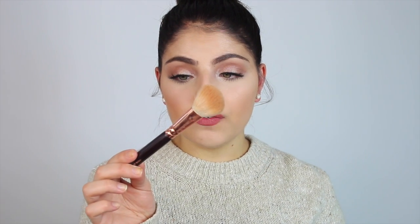Another Zoeva brush. This is the 102 Silk Finish and I use this to buff in my foundation when I'm not using a beauty blender. And then the Zoeva 127 Luxe Sheer Cheek Brush, which I use for bronzing my face. So just a few more brushes left.